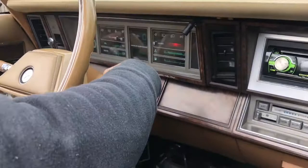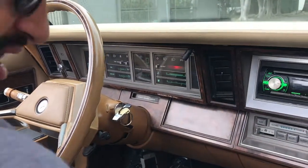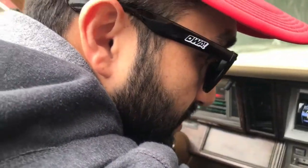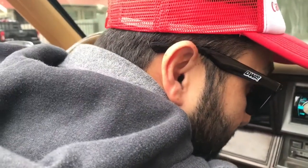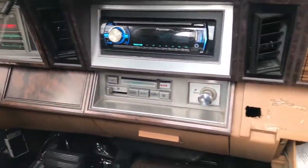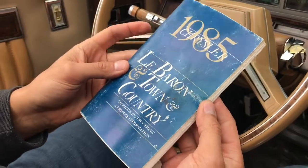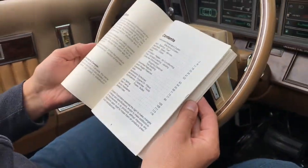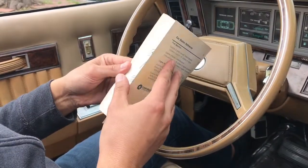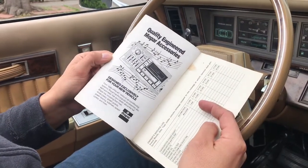Are you still recording? He's gonna shove our bags in the trunk. We don't know how to open the trunk. Well, we'll find out. Oh, we got a manual! We can find out what the power loss is. Look at that luxurious manual. That's beautiful. So detailed index. Look at that! Mopar accessories. Pretty sweet.